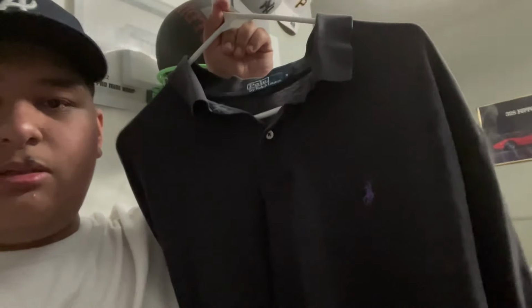All right, guys. So I've been home for a while. We're just here celebrating my dad's birthday. But I wanted to show y'all everything we got today. Let me just start off in order. First thing we got is this black polo shirt. I want to get into polos this year. And this one has the purple horse. Whenever I get my Space Jams, that is definitely going to go with them good.